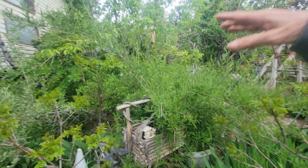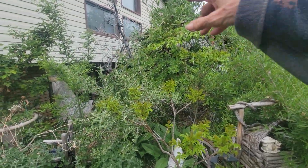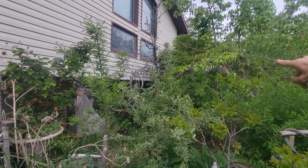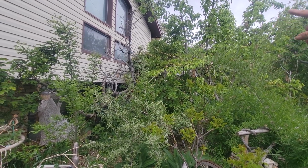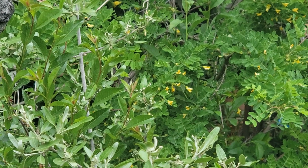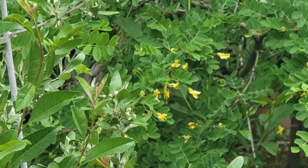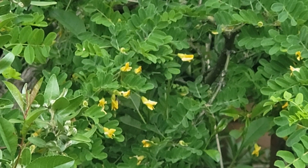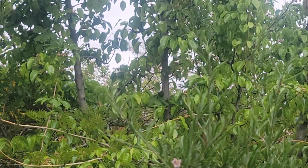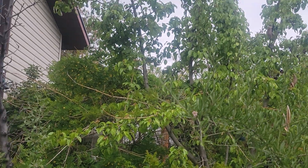And the Russian dwarf almond. And the buffalo berry. And a Siberian pea shrub for nitrogen. We were eating those flowers earlier today. That is a rescued tree that was left for dead, now ten years old. Those Siberian pea shrub flowers are actually tasty. They taste just like peas. But wait till the black locust tall trees have beautiful white flowers that look like wisteria.